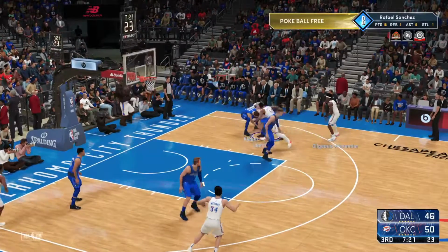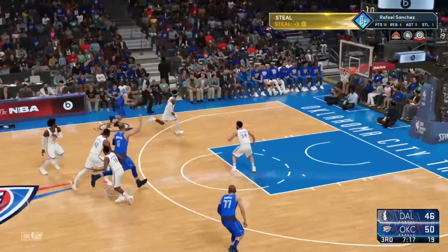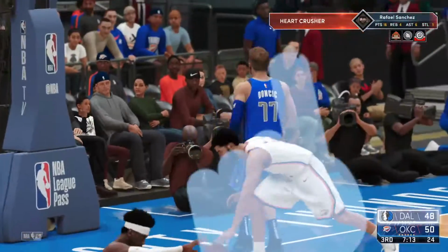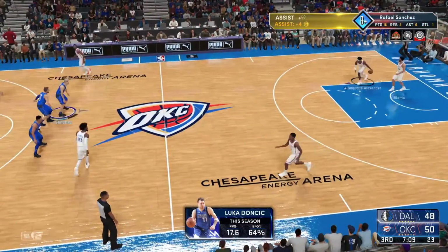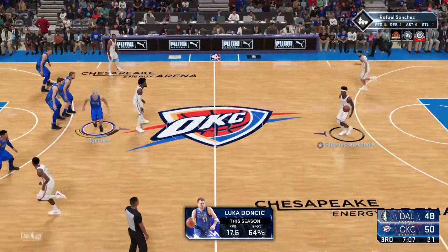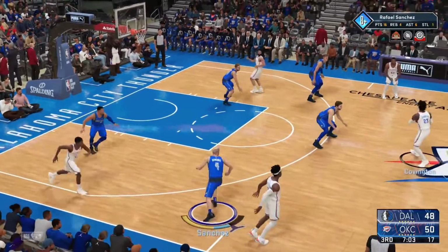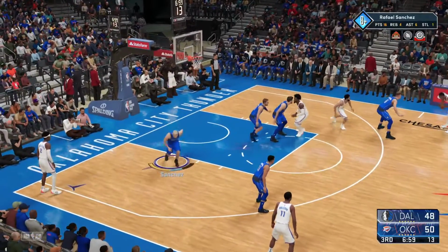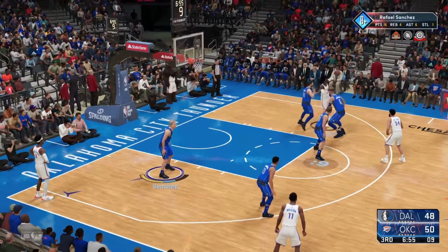Gilgeous-Alexander against Junior. Oh, stolen by Junior. To the middle, and Doncic with the jam. And that's gotta hurt. A turnover for a free run at the rim. And now we know who has the momentum. You know, those kinds of plays can be difference makers, game changers, momentum shifters, especially in a close contest where one or two possessions can impact the outcome.